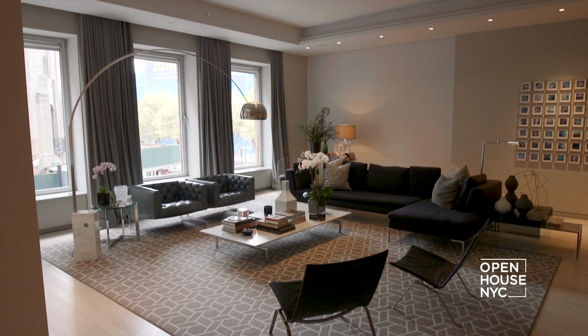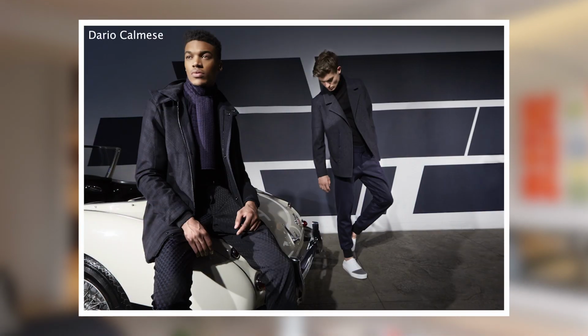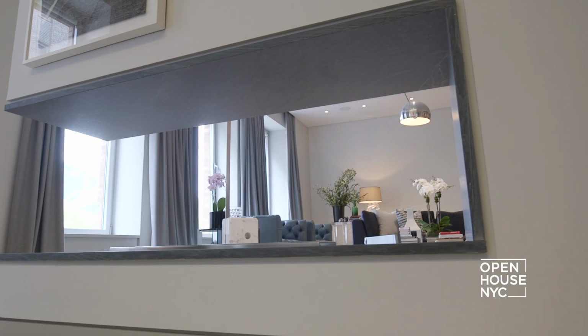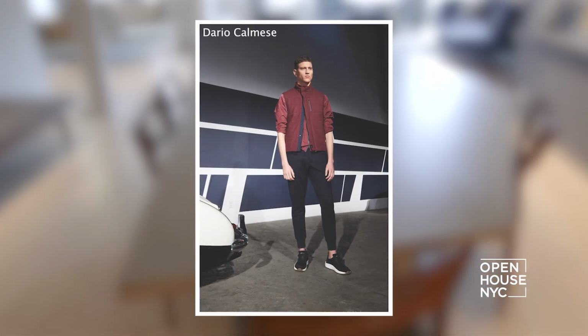Hi, my name is Luis Fernandez. Welcome to my loft in West Chelsea. I'm an architect, trained and practiced for a couple of years before going on into fashion as a menswear designer and creative director. I love the fact that I was able to apply the same ideas of form and function from my architecture background into the clothes that I designed.